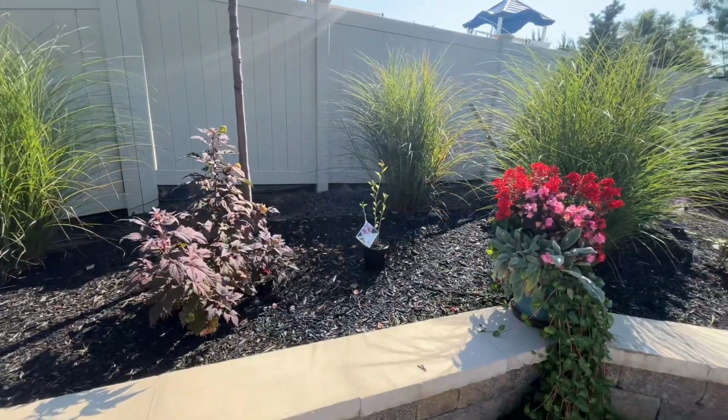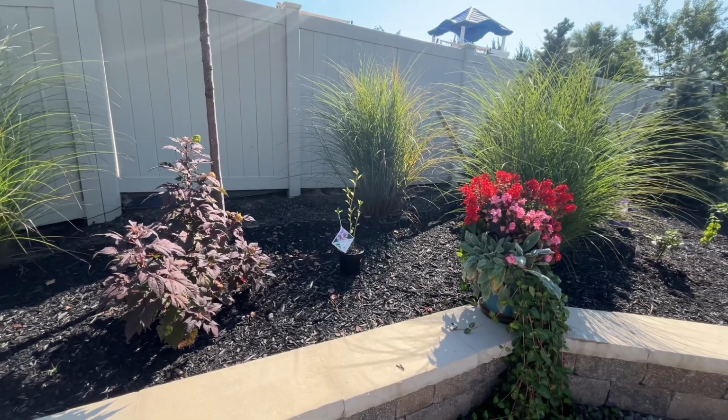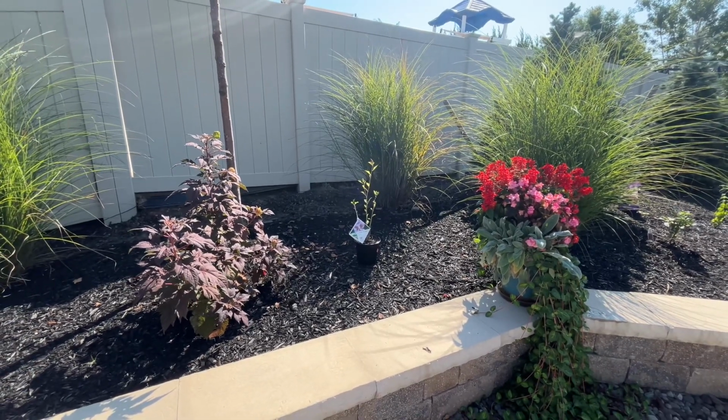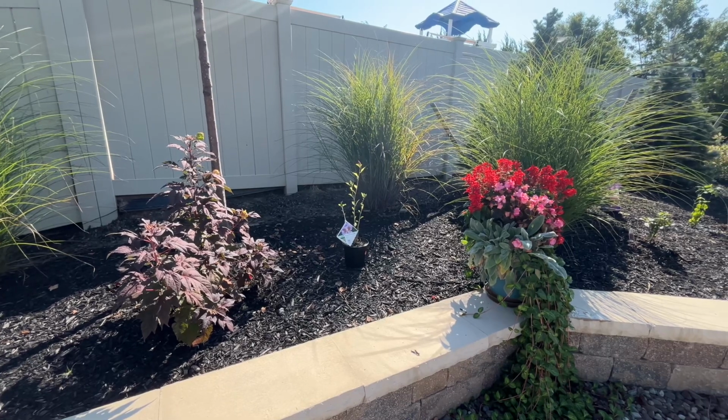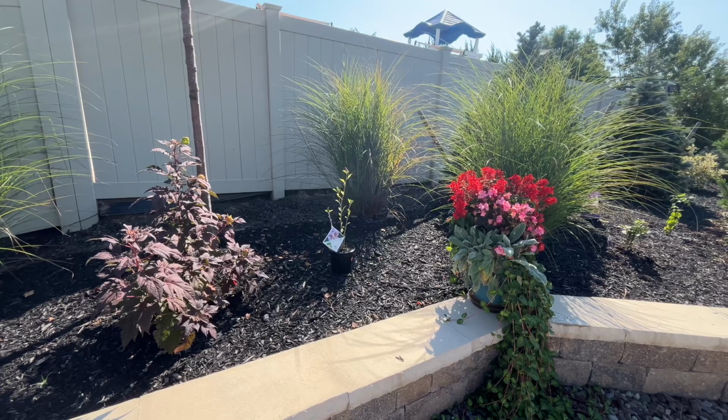This is another spot I was looking at right here. Excuse the noise if you can hear it. My neighborhood is lighting up with noise, as it always does. That's okay. People are doing work. It's fine. There's people swimming and all kinds of stuff.